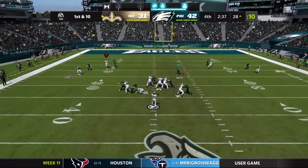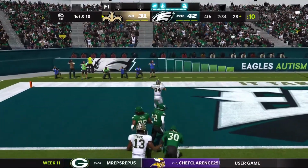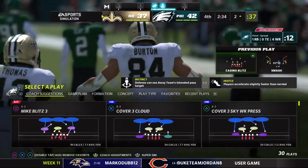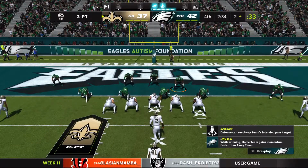A first down throw for Winston. Going for Burton, and he's got it. Touchdown, Saints. Trey Burton, his second touchdown on the season. And the Saints have made it a one-score game again here in the fourth.